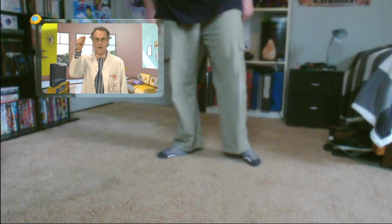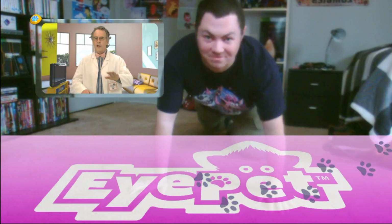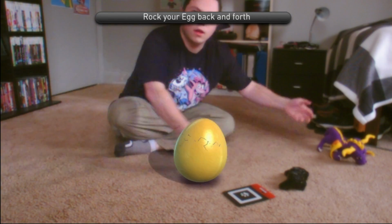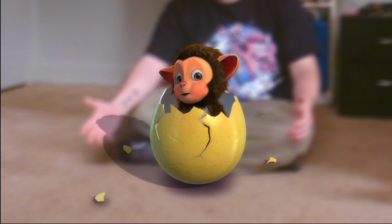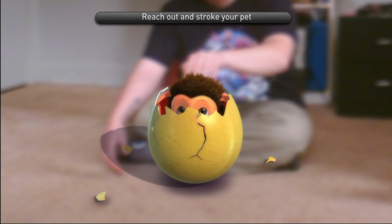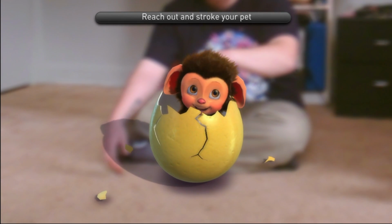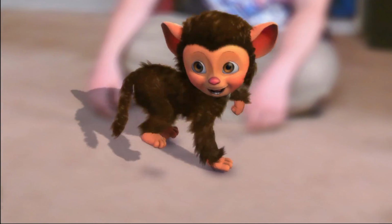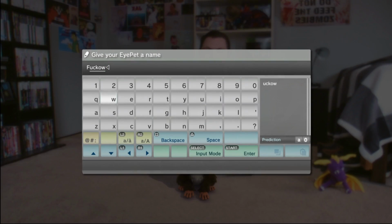For starters, it's the only game I can think of that you have to play on the floor, and it's almost like the next evolution for Tamagotchis at the time. We're given an egg to look after that eventually hatches into this monkey-looking thing. I'm a tough egg to crack myself, but even I'm wowed by how fucking adorable this little bugger is. In fact, I think I'll even name him for that.